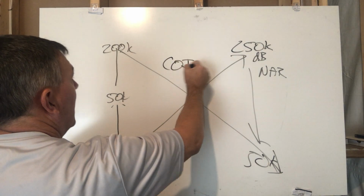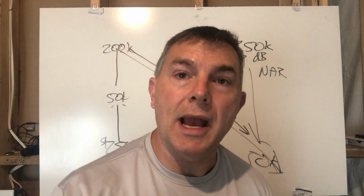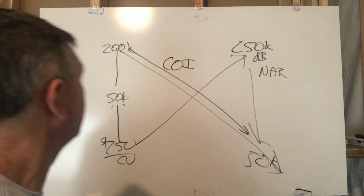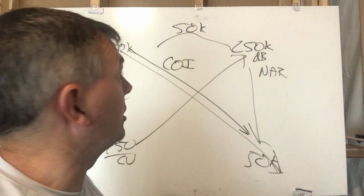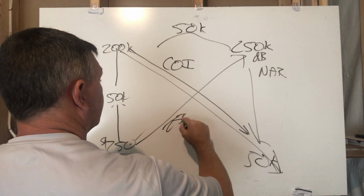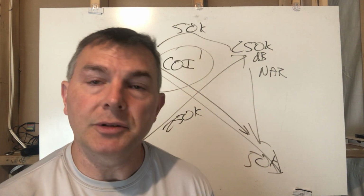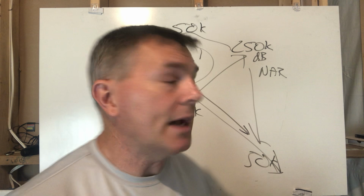the cost of insurance, the COI, drops as the cash value that you have increases and the death benefit stays the same. Essentially what's happening is the amount at risk. In this case, there's only $50,000 at risk to the insurance company. The insurance company's only on the hook for $50,000. Here they're on the hook for about $250,000. And so they have to charge you what's called a cost of insurance accordingly. The more net at risk to the insurance company, the more risk there is, which means they have to get compensated for it by the cost of insurance.